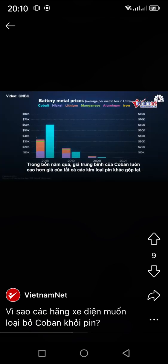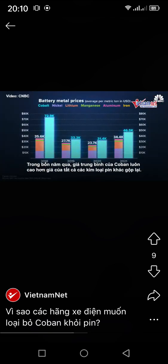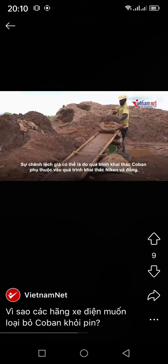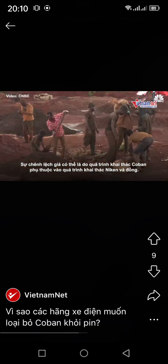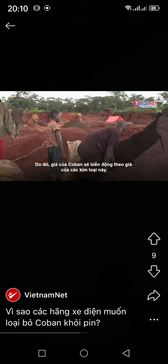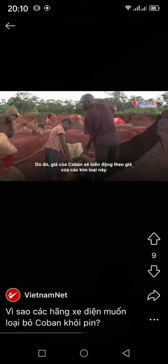For the past 4 years, the average cost of cobalt was more than the cost of all the other battery metals put together. The price of cobalt has also historically been very volatile. Part of this volatility may be due to the fact that cobalt is usually produced as a byproduct of nickel and copper mining, and therefore tied to the demand and price fluctuations of those metals.